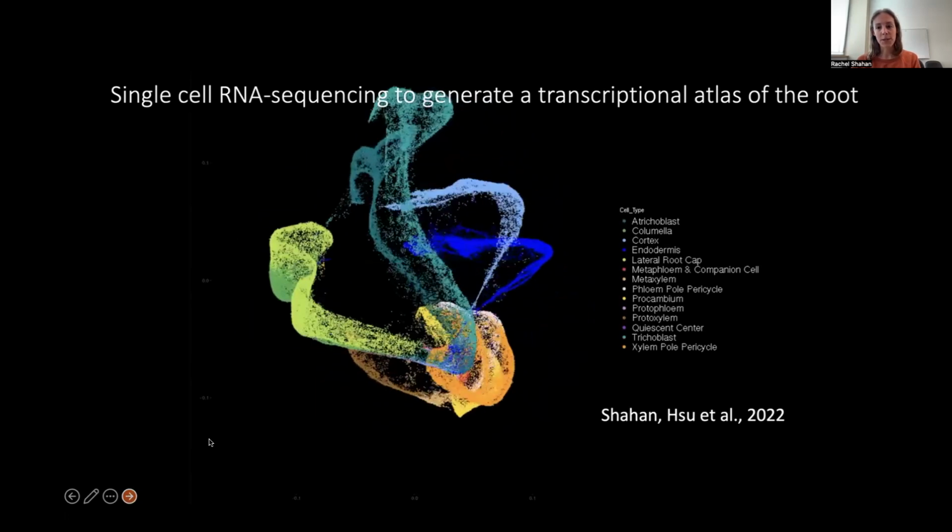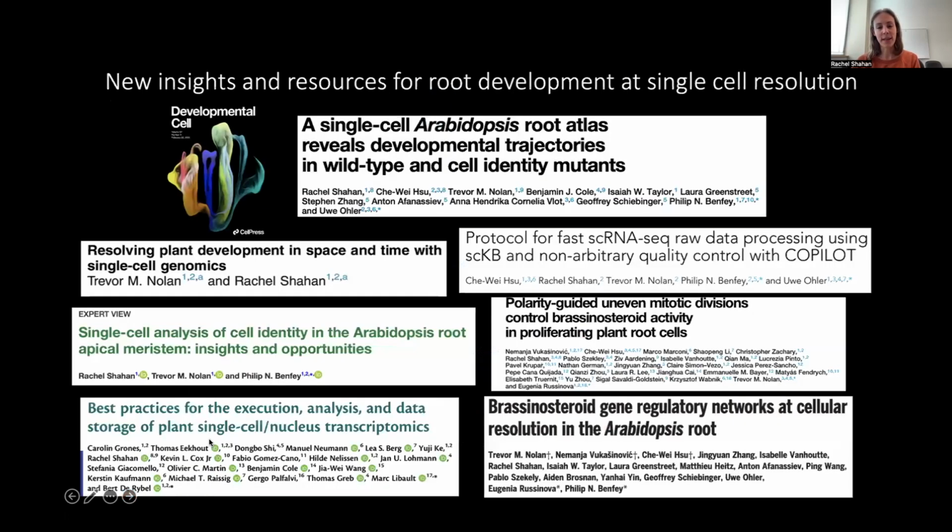After this was published, for the rest of my postdoc, I was very lucky to have a chance to contribute to a lot of different projects, both thinking about how to apply single-cell RNA sequencing technologies to plant tissues and how to use this technology to address questions in developmental biology.